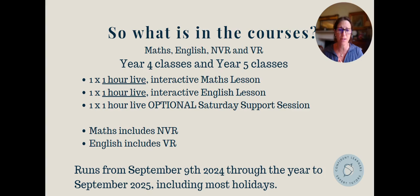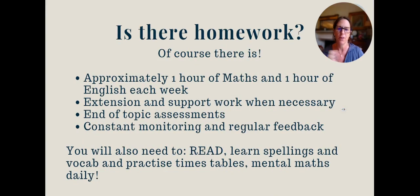So we start this September, the week beginning the 9th, and we go all the way through to this time next year, the end of the holidays next year. Our current year 5s will finish on the 6th of September, and then they'll be ready for their exams. They're doing exam preparation at the moment, and our year 4s will continue into year 5. Okay, so that's what we do. We just take 1 week off for Christmas. Sorry, I'll try and speed this up.